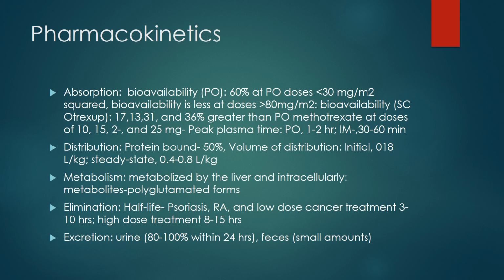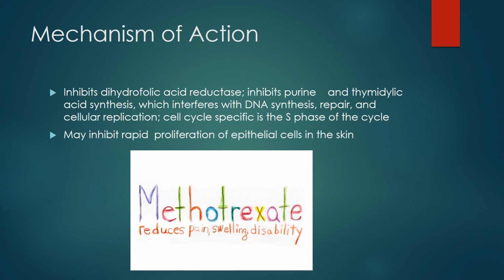As for the metabolism, it's metabolized by the liver and intracellularly metabolites form polyglutamates. And as for our elimination, the half-life for psoriasis, RA, and low-dose cancer treatments is 3 to 10 hours. For those higher dose treatments, it's going to take a little longer, around 8 to 15 hours to eliminate the drug from the system. Excretion is going to be in the urine, 80 to 100% within 24 hours, and also some small amounts of methotrexate are excreted in the feces.